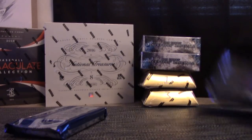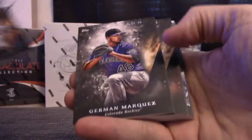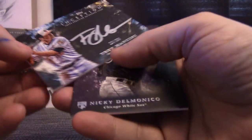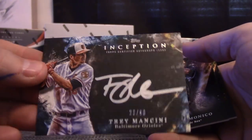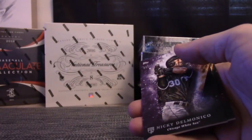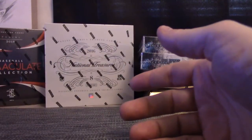2018. We have Sandy Alcantara, Herman Marquez, Zach Granite, Dustin Fowler, and Silver Ink for the Orioles, Trey Mancini, numbered to 90. 23 of 90, bold Silver Ink autograph. Nicky Delmonico, 150, George Springer is green.